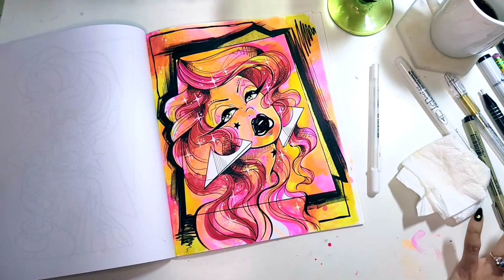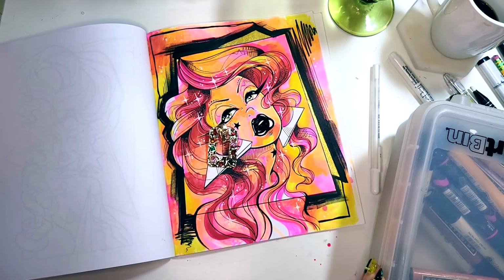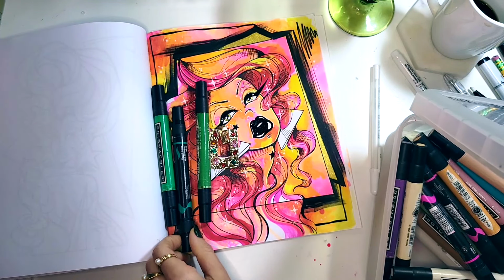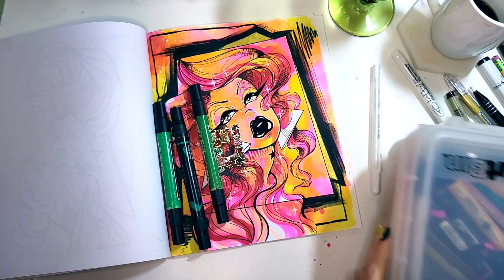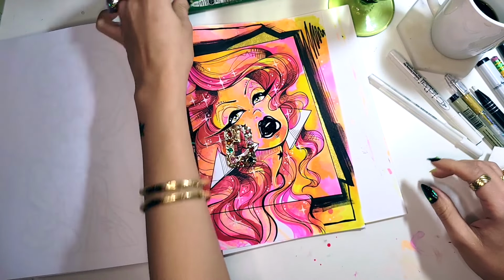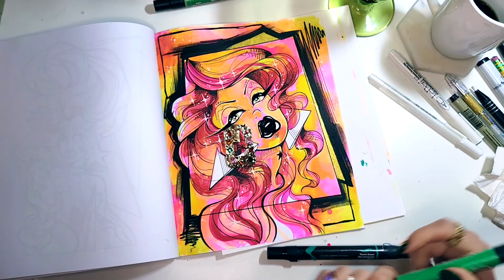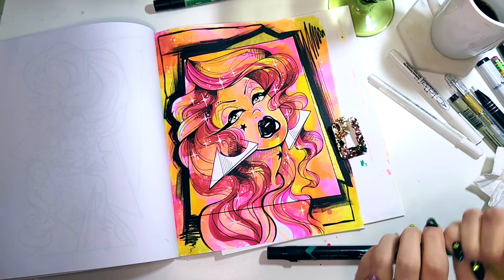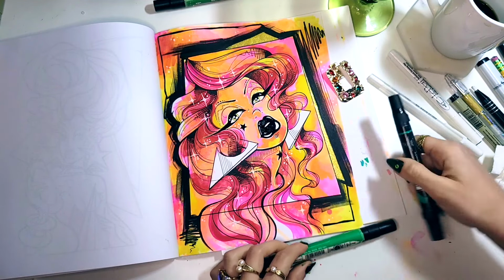Now, the question is, do I have an emerald? Let's see, I've got three greens that I can play with right here. We have a green that's actually called emerald green. So it's going to be between parrot green and emerald green. I don't think that dark green is going to work. That's pretty. This one's actually, I think a combo of the parrot green and the, it's pretty spot on with both of those. Okay, so here's what we're gonna do.